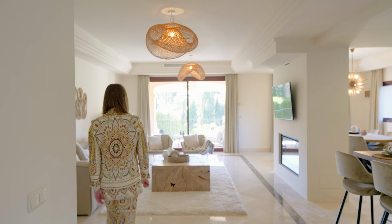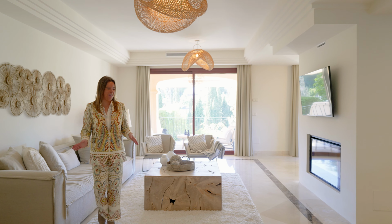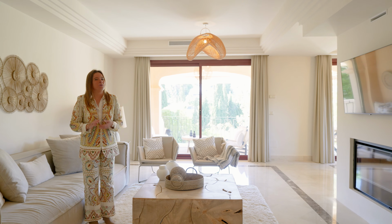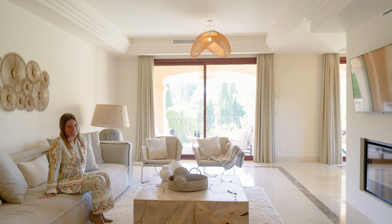To create a relaxed and cozy vibe, attention to detail is essential. Look at all those nice decorations that come with the house. Oh, and another nice feature, not that you will need it so much in Marbella, but a real wooden fireplace is so nice to sit in front of.